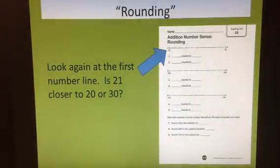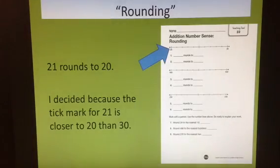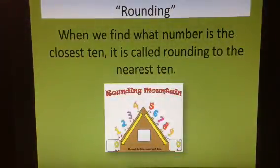Look again at that first number line. Is 21 closer to 20 or 30? 21 rounds to 20 because the tick mark for 21 is closer to 20 than 30. When we find what number is the closest 10, it's called rounding to the nearest 10.